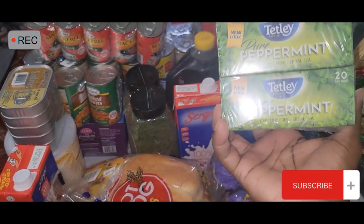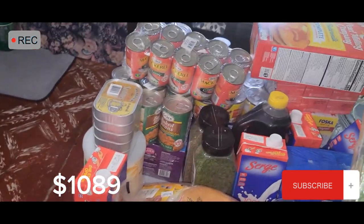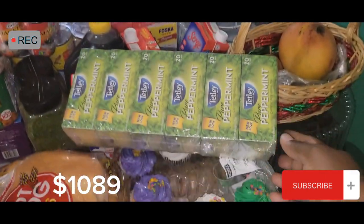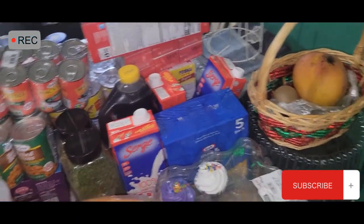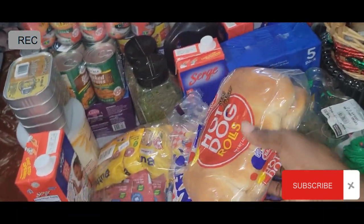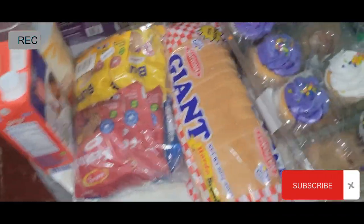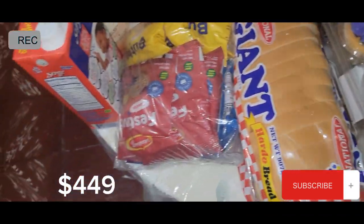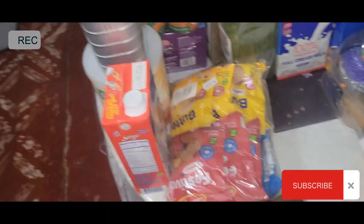This is peppermint tea, and this is all of what, 2, 4, 6 packs of peppermint tea. I said, oh, we have peppermint for days. I'm sure that's going to go over 2 months. I just buy some hot dog rolls here. Bread, we can't really stock up on bread, guys, because you know that it will spoil, so we just have to buy it as we need it.